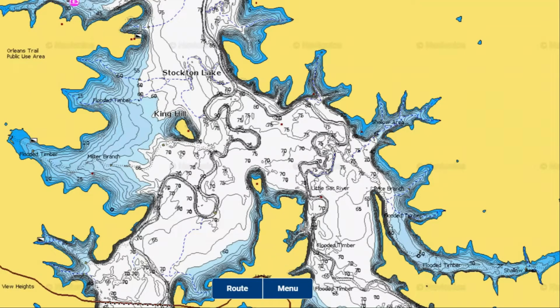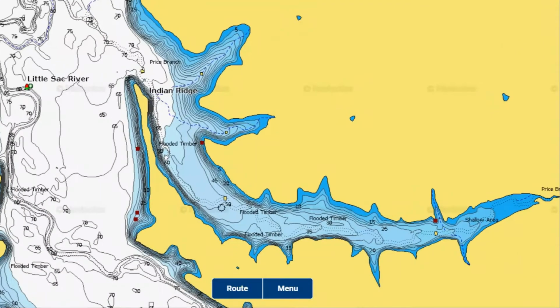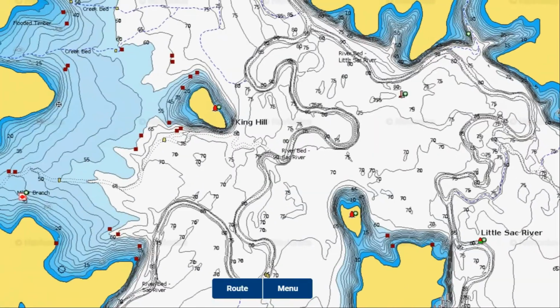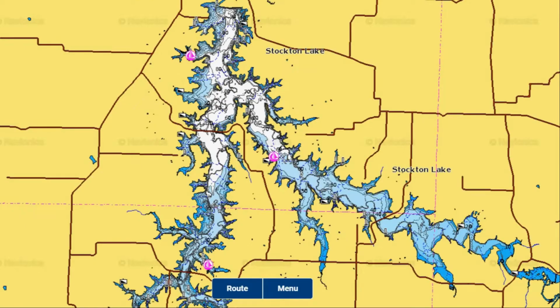So after the water temperature really gets over 80 degrees, the bass don't spawn anymore. It gets too warm for them. Once that water temperature starts getting up there, and that usually happens sometime in July or August, those bass are pretty much going to be in a summer pattern and they're not going to be looking to go spawn anymore. Those backwaters and some of these creek channel coves that they were going back into are really going to be kind of vacant after a certain point, and they're going to be a lot more centered around the main lake again, and offshore structure on the main lake really becomes a key holding spot for a lot of these bass.